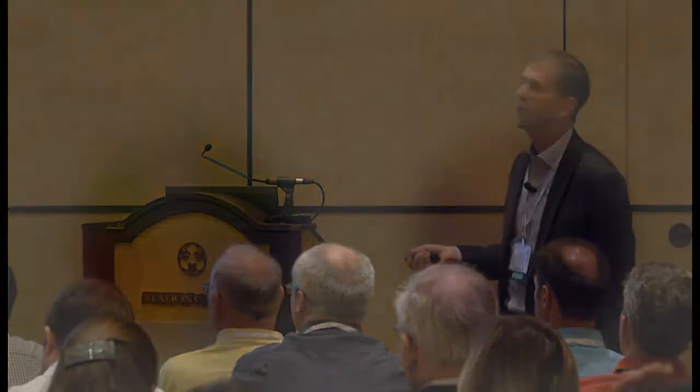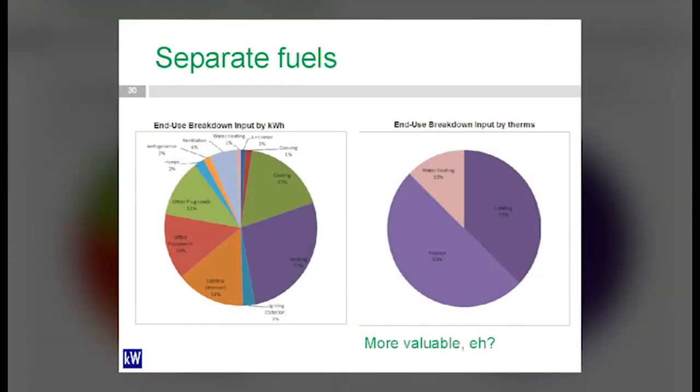And really, I think the separate fuel pie charts make a lot more sense. They help you a lot more at the facility. But we said this in the book, and now LEED documentation is requiring this, even though I don't think it's as valuable as the other one. So be careful what you ask for, I guess. So this is combining everything on a kBtu basis. I would a lot rather see the two pie charts, one for electricity and one for natural gas. I can do a lot more with that information, frankly.